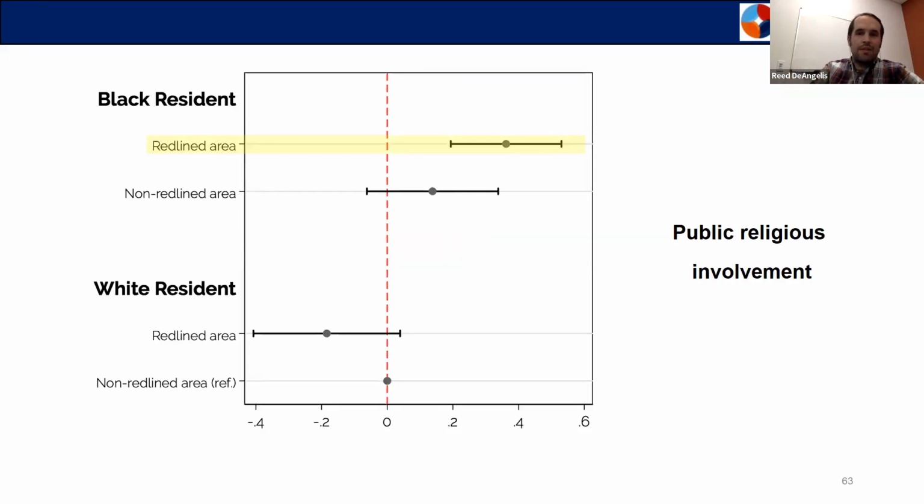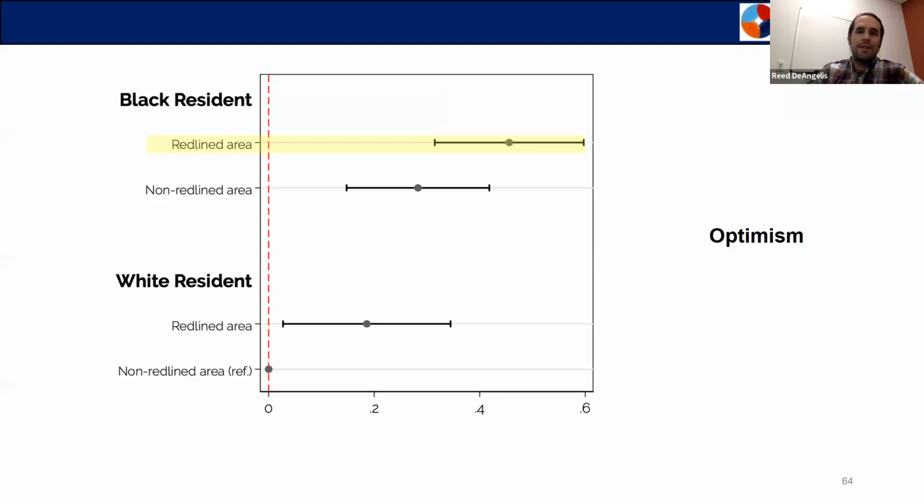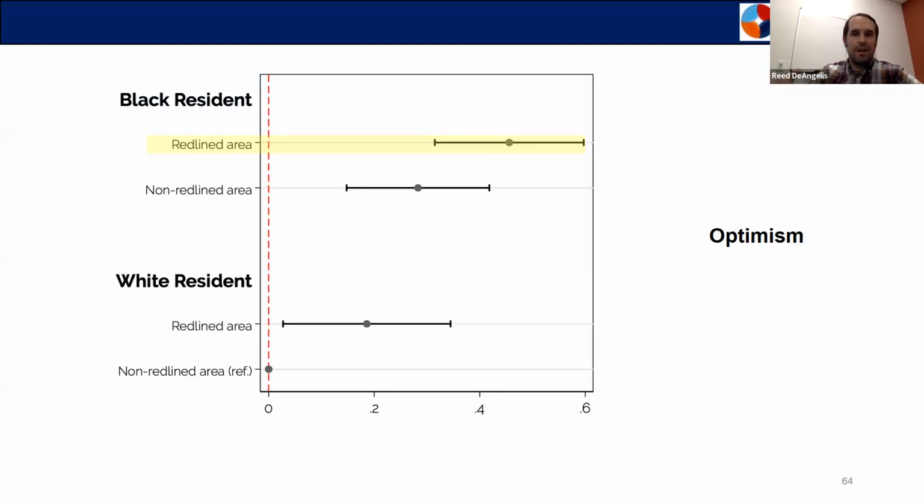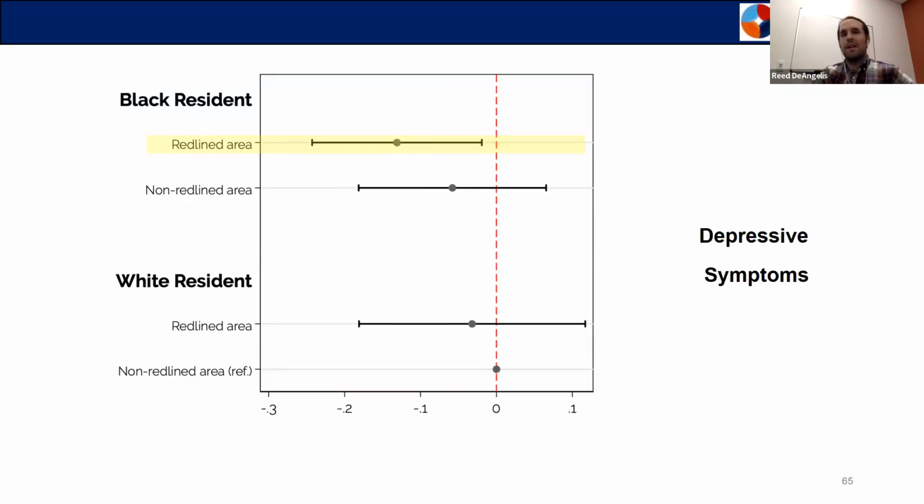The redlined Black residents also report the highest levels of public religious involvement. Sorry, next one. I'm going to fire hose y'all here. No, sorry. Highest levels of optimism, and fewest depressive symptoms. And I find similar patterns with loneliness and a couple of other subjective well-being measures.